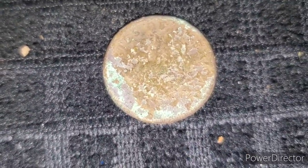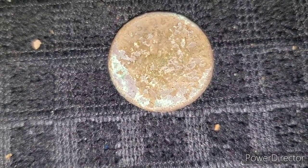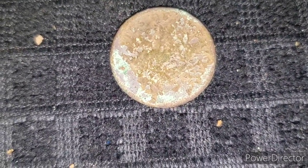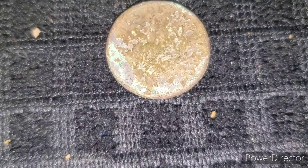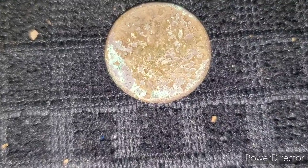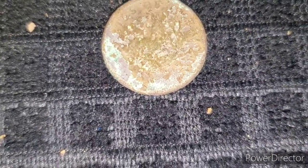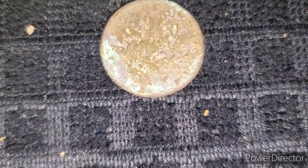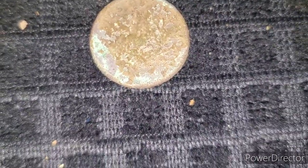Now, that 1/200th only appeared on the half cents, on the Liberty Cap ones that were the 1700s, 1794 to 1797. And then it appeared on the Draped Bust, 1800 to 1808. After that, that 1 over 200 isn't on the coin. So we know that it's between 1794 and 1808.